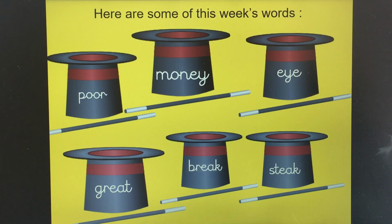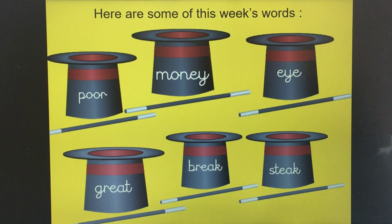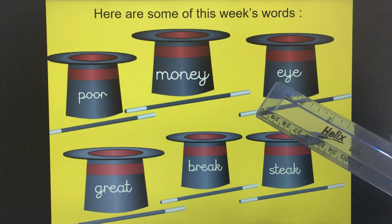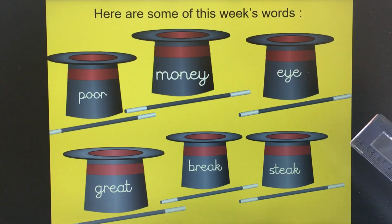Excellent, good spot. Did you say these bottom 3 words? They each have the A sound in with the EA digraph. So great, break, steak. Remember, each of these words have the EA digraph in. And also I just want you to draw your attention to this word eye. This is the word eye for eyeball, eyes, eyesight. Okay, 3 letters, E-Y-E. Not how you would write, I went to the park.